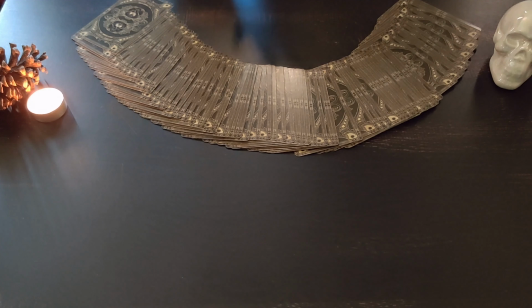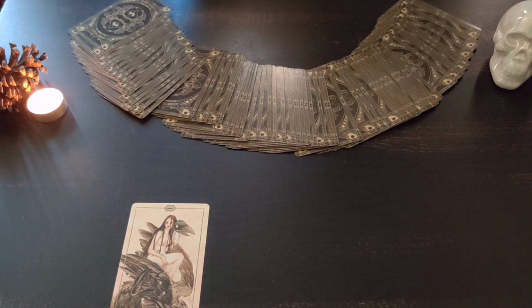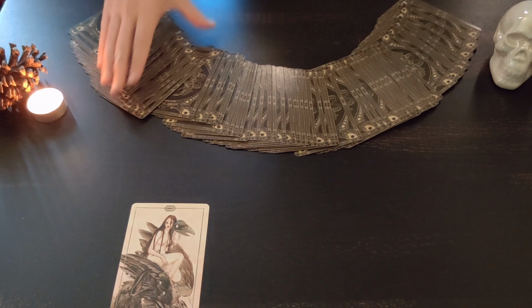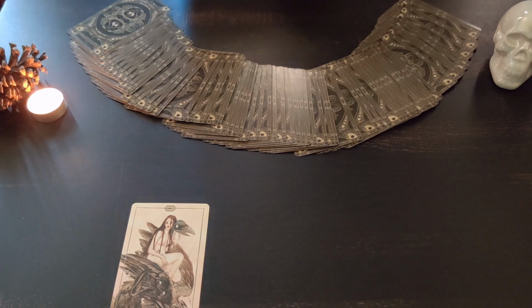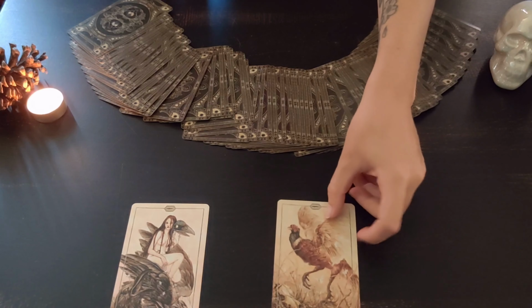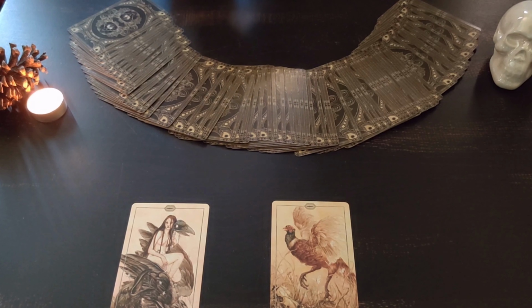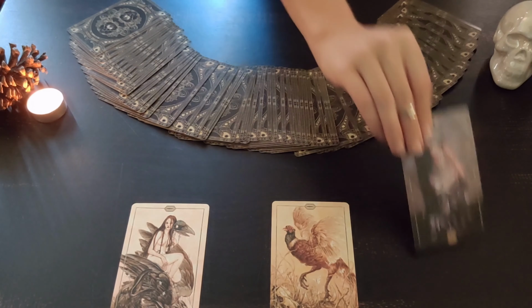Draw number 4. First card, Queen of Swords. I'm getting a lot of short book picks, I think. I don't know, I feel like the Queen is all short books. I'll have to check after. We got the King of Swords. We got the Queen of Swords and the King of Swords. And we have the Five of Cups again.